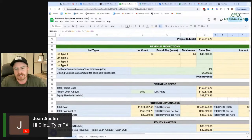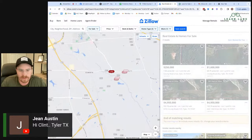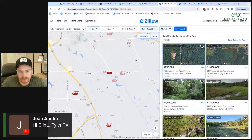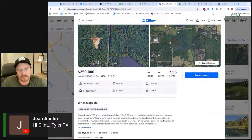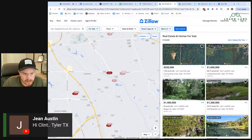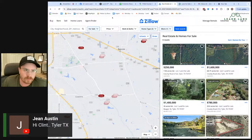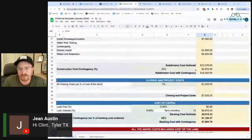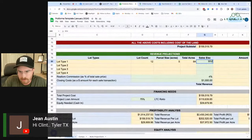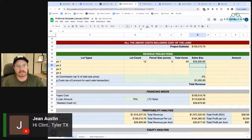Actually possible. Can you sell 5-acre lots for $40,000 a piece out there? I don't know. You'd have to figure that out. But we got a 7-acre here for 250. What is that? It's not even 30 an acre, is it? So probably not going to be able to hit those numbers. 30,000 an acre. But this is more for an example. If this project, if we were able to get it for, say, because I realistically think 30K an acre, maybe 32.5 for smaller tracts. And the reason I say this is, let me take my screen share off real quick.